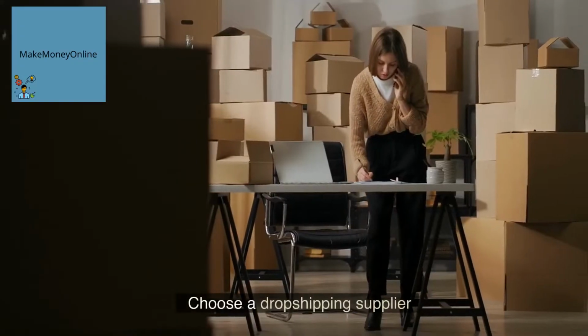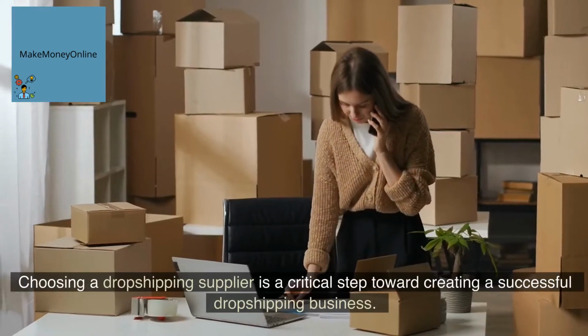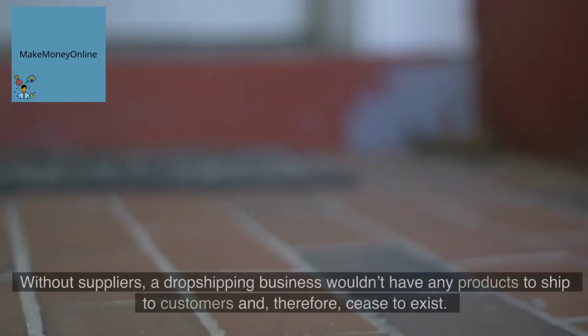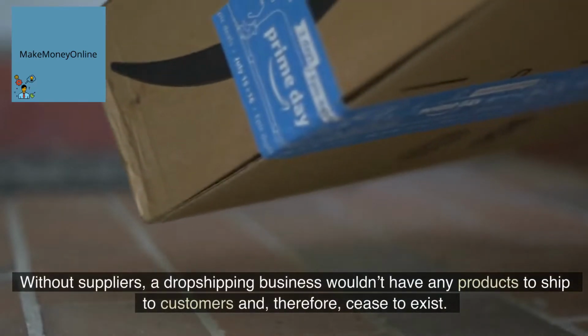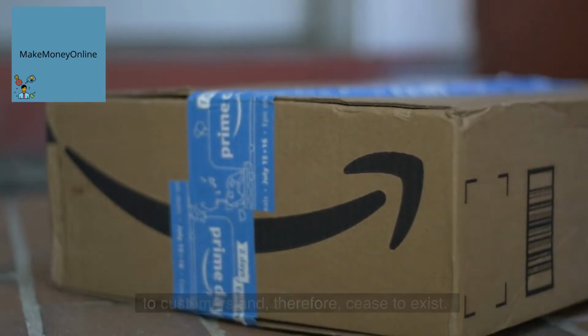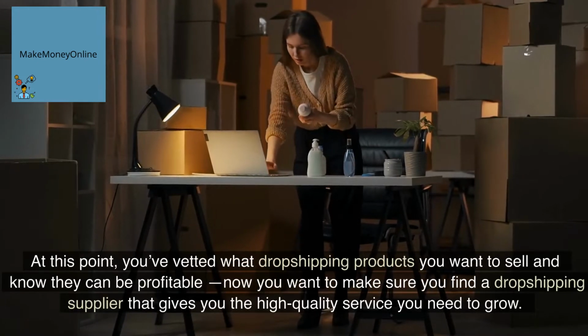Choose a dropshipping supplier. Choosing a dropshipping supplier is a critical step toward creating a successful dropshipping business. Without suppliers, a dropshipping business wouldn't have any products to ship to customers and, therefore, cease to exist. At this point, you've vetted what dropshipping products you want to sell and know they can be profitable.